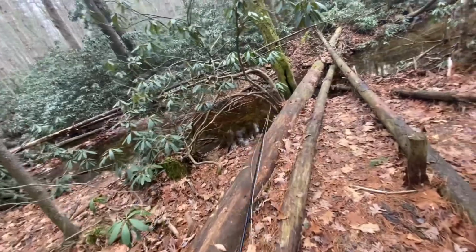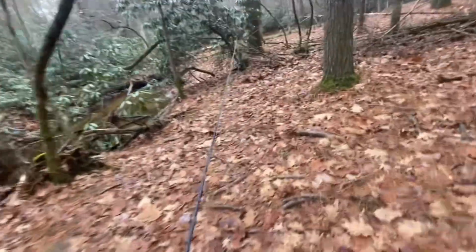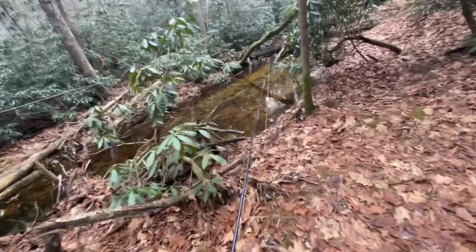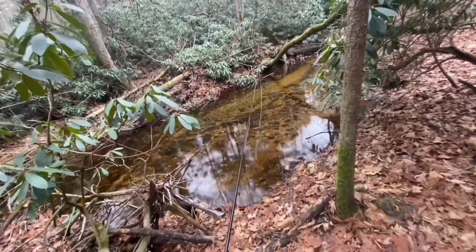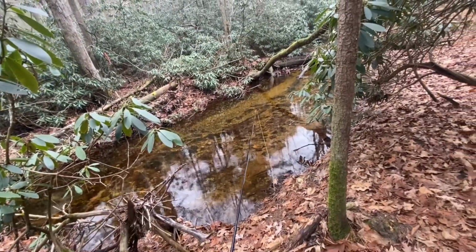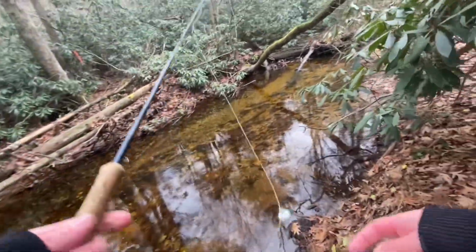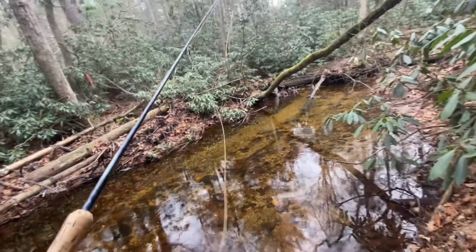Damn it, I was walking up on the spot, I just spooked like a 7 or 8 inch fish. Not sure if it was a brookie or brown, but it looked pretty dark colored, so I'm gonna have to guess it was a brookie. It's kind of hard to approach and fish these really shallow, slow moving spots like this one without spooking the fish. It's probably just an impossible task, but I'm gonna try it anyway.